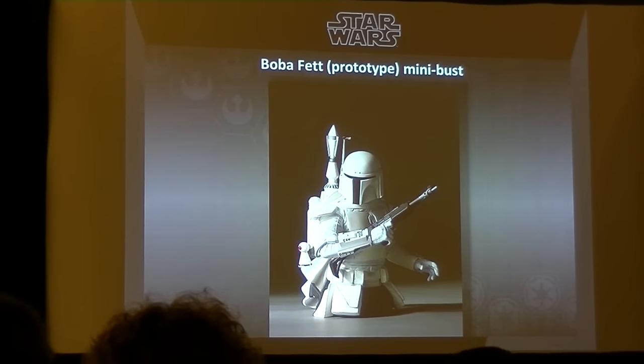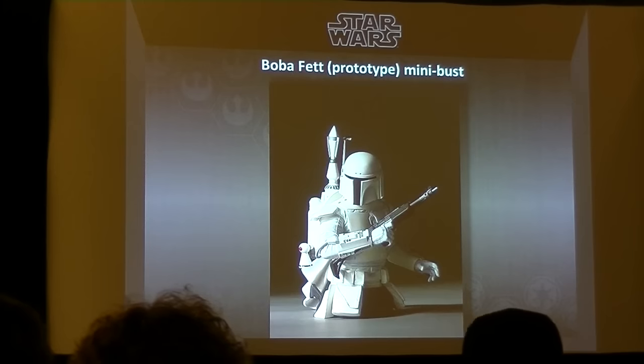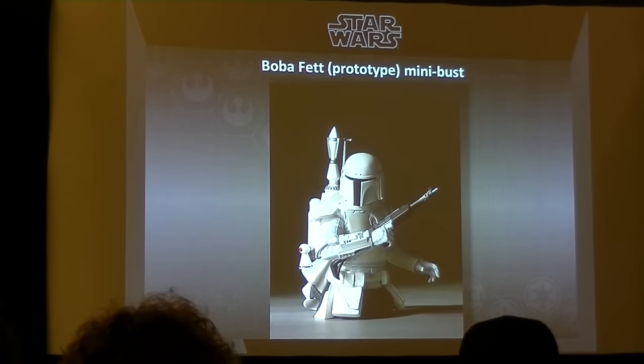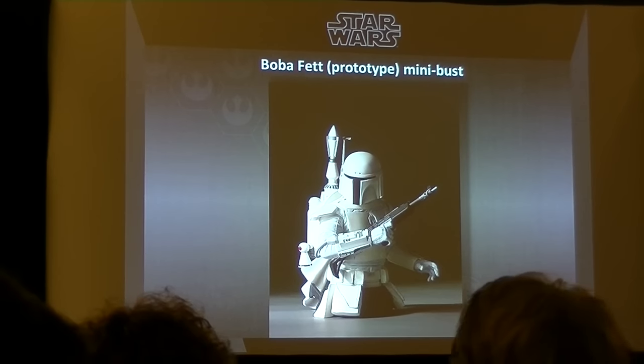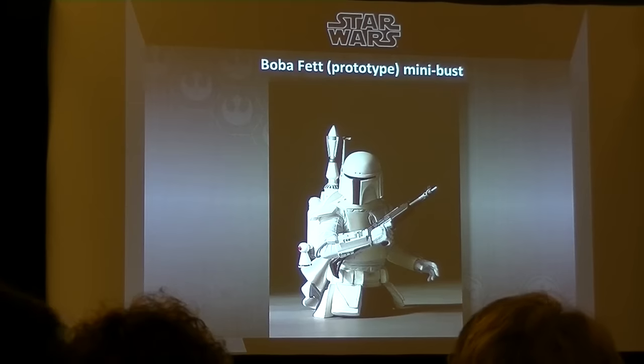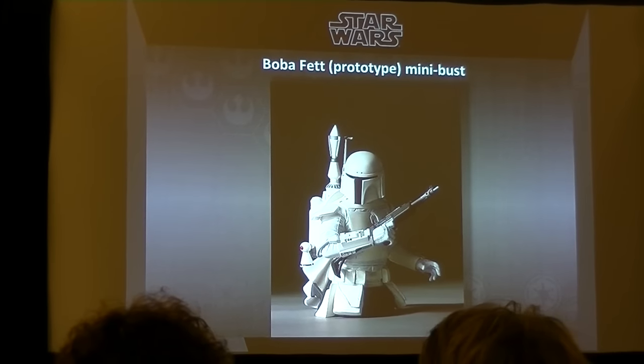And at some point later, it was decided by George Lucas that this was going to be actually a bounty hunter. So he was given more beat up armor, like he'd been around the galaxy a lot. But the white Boba Fett is still a very interesting piece of Star Wars history, and we wanted to capture that in this mini bust.